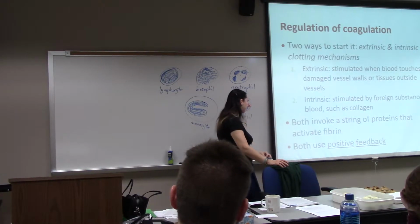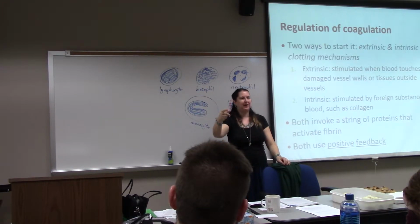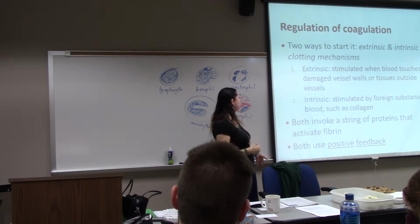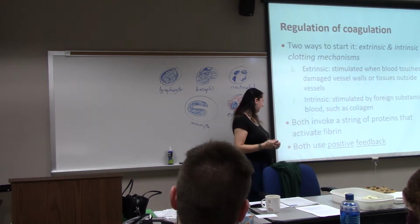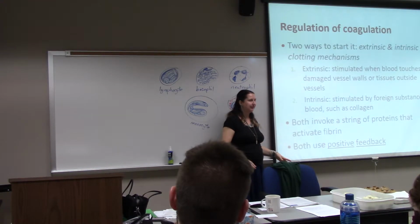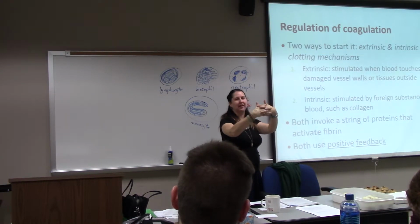In both cases, there's this whole cascade of protein activation, where A activates B, B activates C, C activates D, and then finally, fibrinogen gets activated into fibrin and forms the net. Both mechanisms use positive feedback, where once you start it, it's going to keep going until you've made enough fibrin to block the hole.